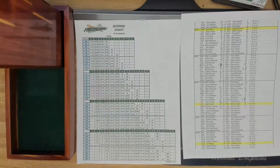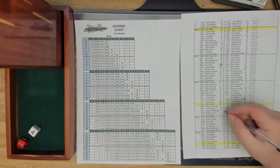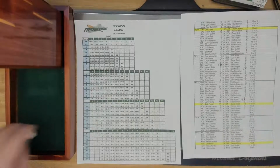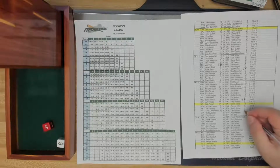Philadelphia has a 20 in game 2. 24, and that is 4 runs. The Padres have a 6 in the second game. 56, and that's going to be 5 runs. All right, they split it.